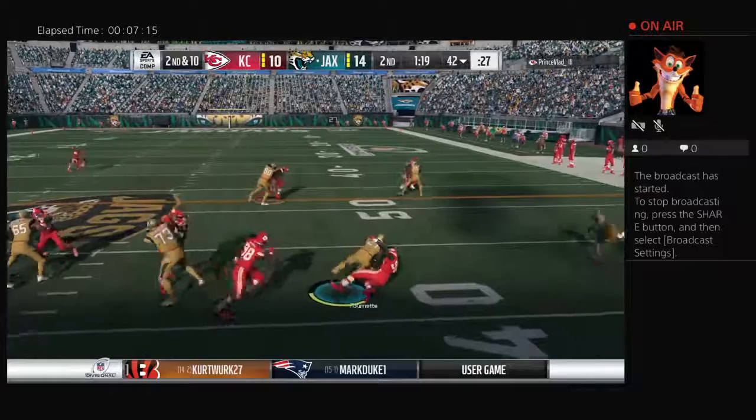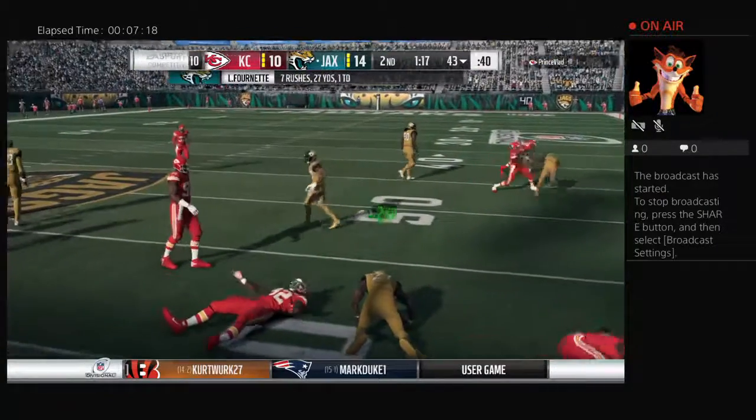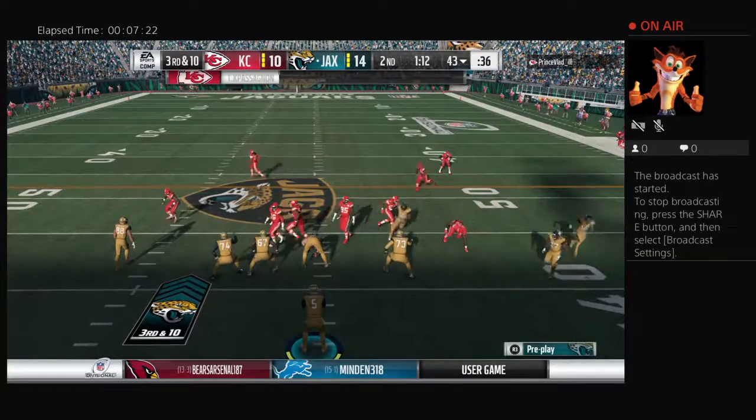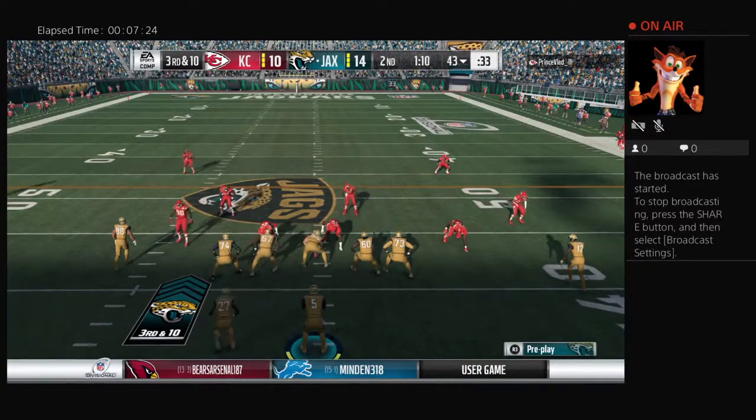They'll run it now out of the gun. Trying to bounce it outside, but he's only able to get it back to the line of scrimmage. Back-to-back stops make it 3rd and 10.